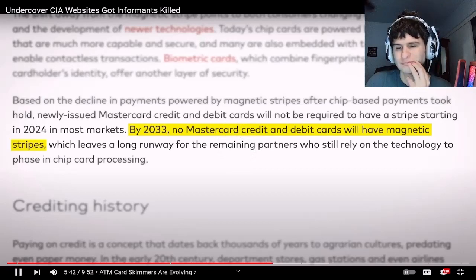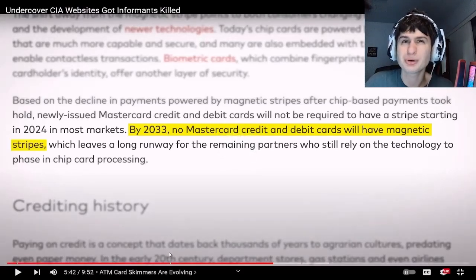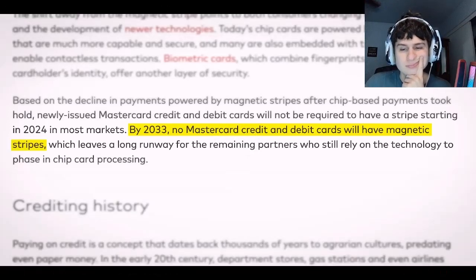No doubt other credit card companies will have similar timelines, so until then, you do have to be vigilant.